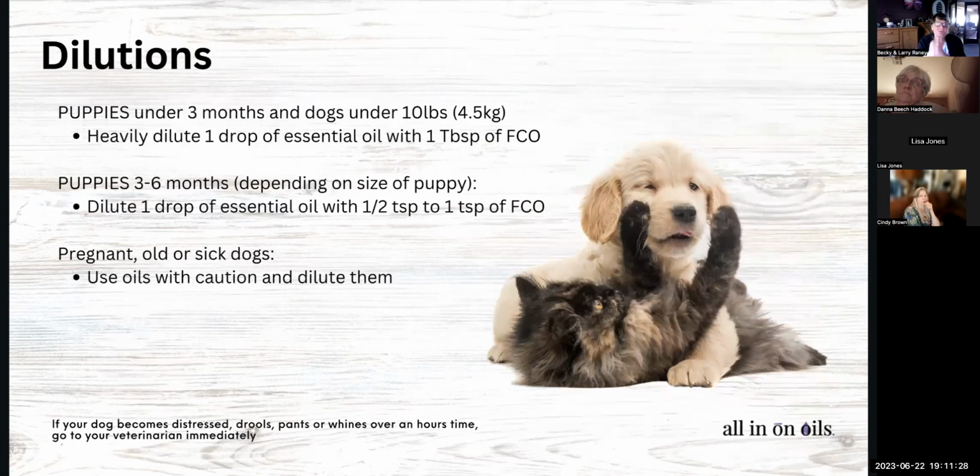Here are some dilution ratios. So for puppies under 3 months and dogs under 10 pounds, you want to heavily dilute: 1 drop of essential oil with 1 tablespoon of fractionated coconut oil. In a lot of respects, I would go ahead and do a lot of spray bottles and dropper bottles, and then put a label on them for the different recipes for the puppy. That way you know what's in there.